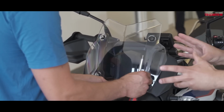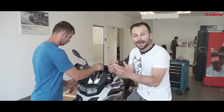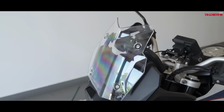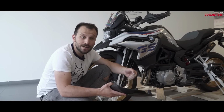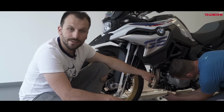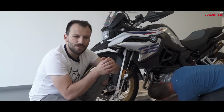For the moment, this is the highest original windscreen you can get on the BMW F850GS, and it's not adjustable. So it's very interesting to see the weather protection. Now the mechanic is mounting the engine guard, which is made out of plastic right now. You also need a crash bar. It's not over here. I saw it at the international media launch. It looks more resistant, better than before.